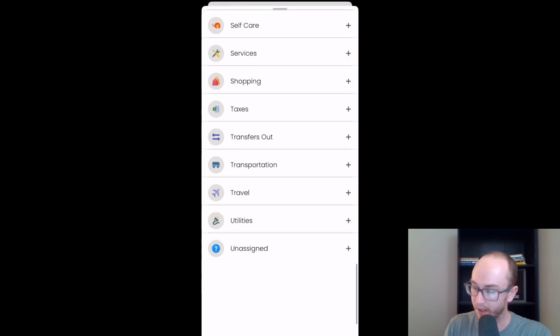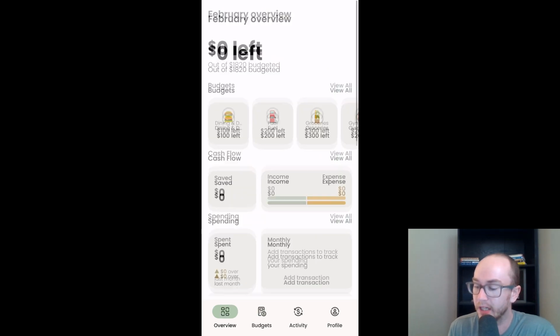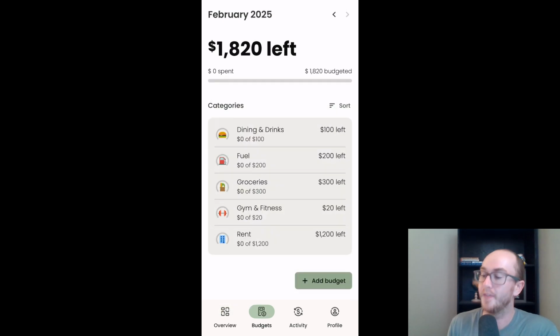Okay, cool. So we've gone ahead and added a few different categories. As you can see here: dining and drinks, fuel, groceries, gym and fitness, and rent. So those are the budgets. Currently the total amount budgeted is $1,820. Now we haven't actually entered in any transactions yet, so that is the total amount that is outstanding and budgeted. Again, we haven't spent any money yet inside the app. So we've added our set budget.